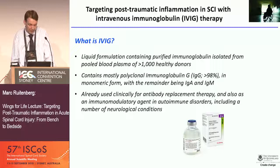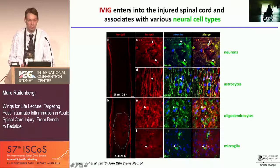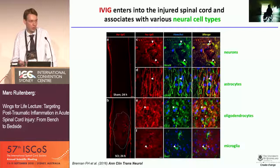So the first thing that we ascertained, and this was published about 2 years ago, is that if we administer immunoglobulins intravenously, we can detect them in the spinal cord. You can see that they're able to enter the damaged area. You don't see them in normal non-injured control animals. You can see that these immunoglobulins associate with a variety of neural cells. We don't yet fully understand the significance of these interactions. That's something that we are now actively investigating with the funding that we have from the Wings for Life Foundation.